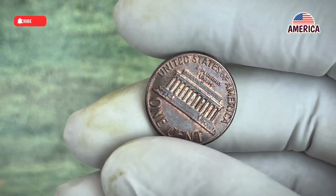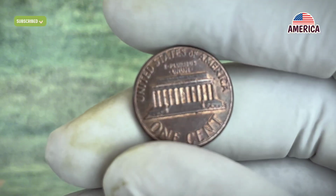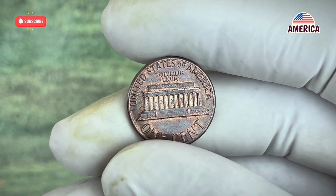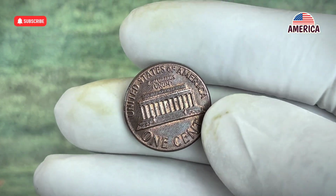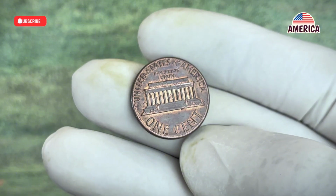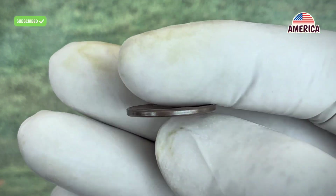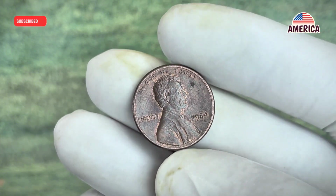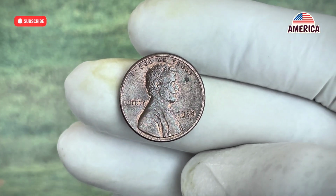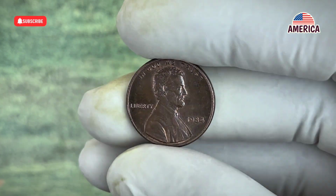The innovative process, although promising, was plagued by unforeseen challenges that occasionally resulted in misaligned dies and errant impressions. It was during one of these transitional phases that the error in the 1984 penny emerged. Not as a product of negligence, but as a rare, unintended consequence of an ambitious yet imperfect experiment. This discovery added a layer of historical irony. The coin was a physical manifestation of an era that celebrated progress while wrestling with the inherent unpredictability of change.